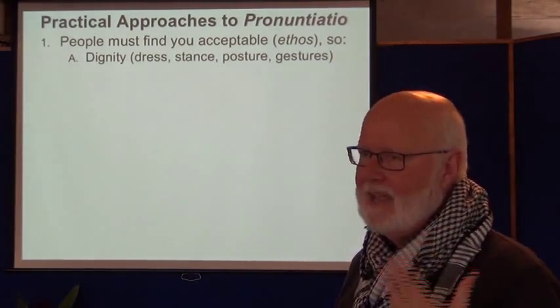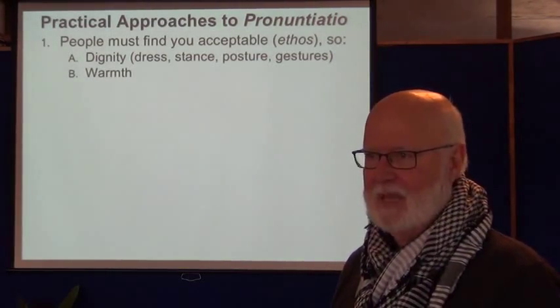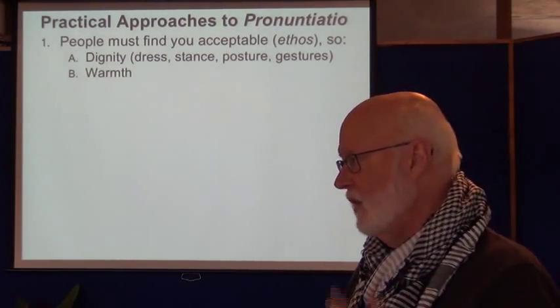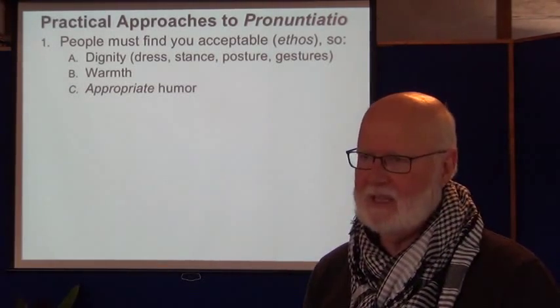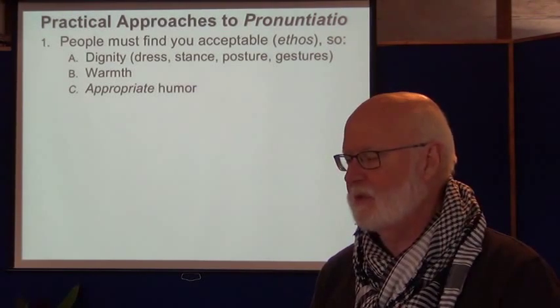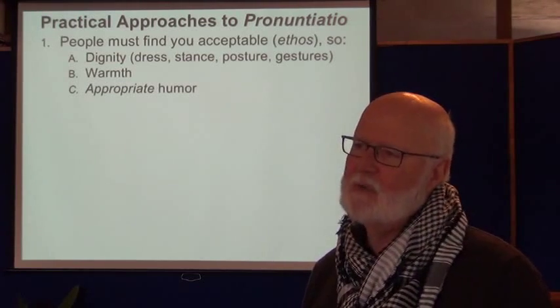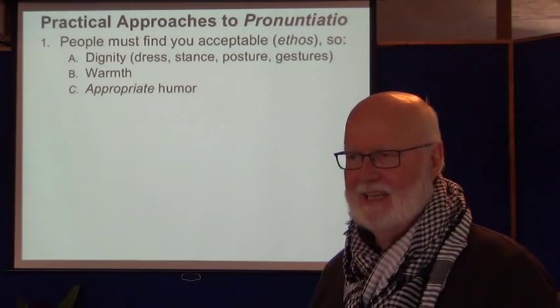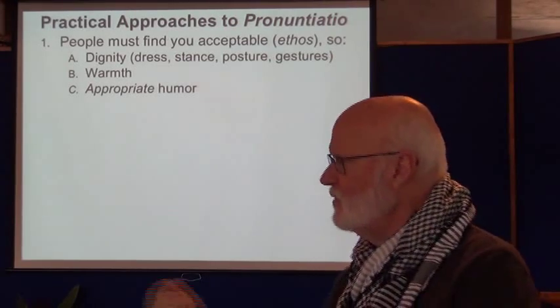And you can have dignity and still have the next point, which is warmth. People need to feel like they can relate to you. And one of the ways you do that is by appropriate humor. Appropriate being the important word here. There is very much inappropriate humor. And appropriate means not inappropriate, but it also means that it fits in. You don't say, I found a really good joke, I need to figure out a way to use that on Sunday.